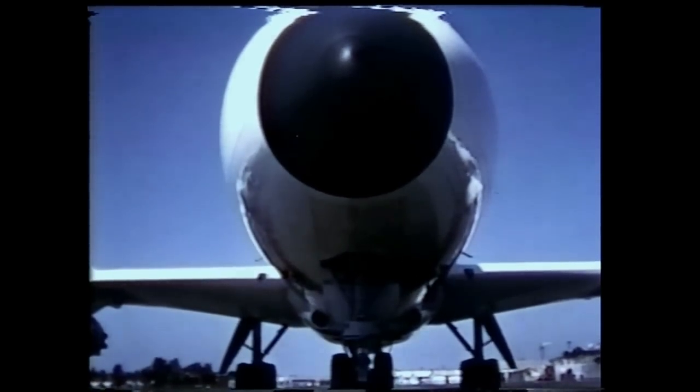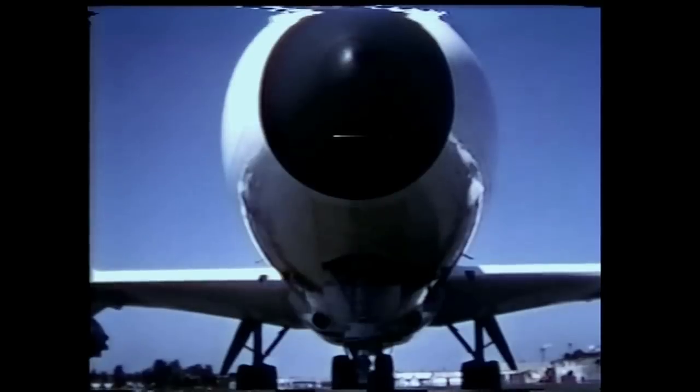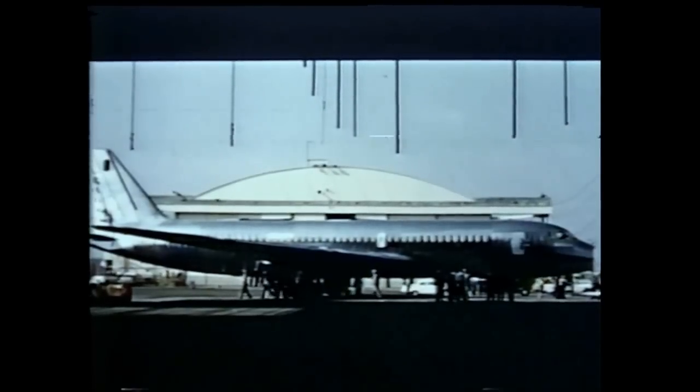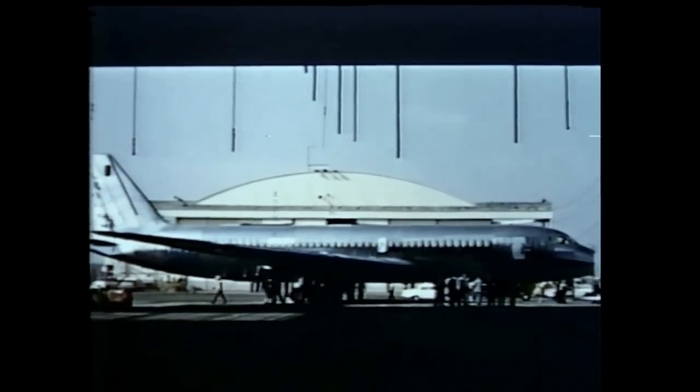3 of these aircraft have been flying on regular test schedules. The other was assigned to ground tests here in the structural test facility. Its task was to demonstrate 880 ability to withstand the maximum flight loads it was designed to take.